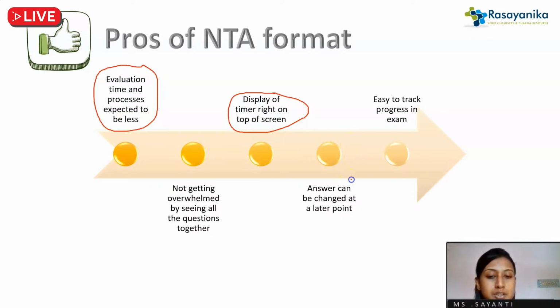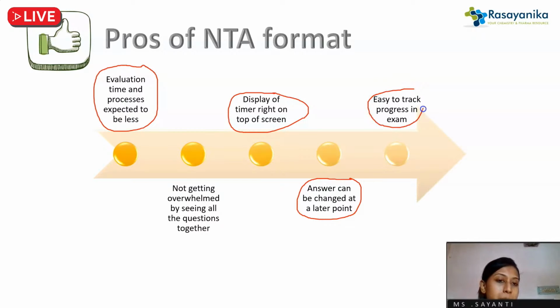Also, we have the advantage of changing an answer at a later point. Sometimes what happens in the OMR sheet is that by mistake we mark a wrong option. During the examination, out of panic or tension, we know the correct answer, but by mistake we mark the wrong answer. So if something like this happens in the online mode, we have the option of changing the answer at a later point. And also, it is very easy to track the progress of the exam in the online mode.